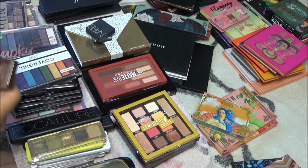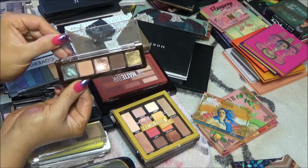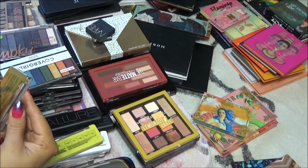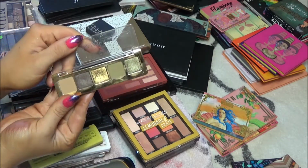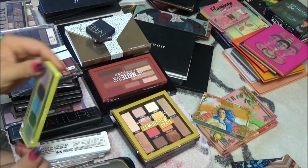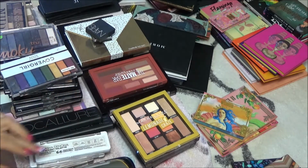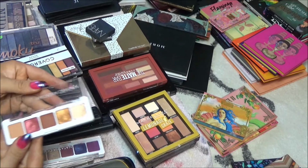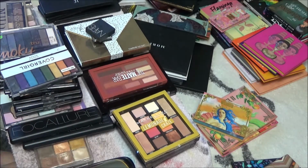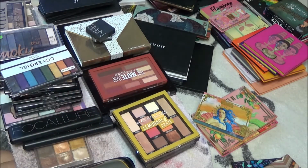I think I have all of them except for one. This is the Star palette. This is the Gold palette. Then you have the Tropic palette, which was probably my least favorite out of all of them. And then you have the Sunset palette. And then you have the Lila palette. And yes, all of those are staying with me.